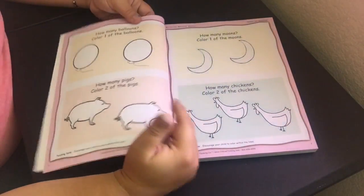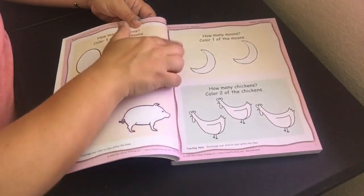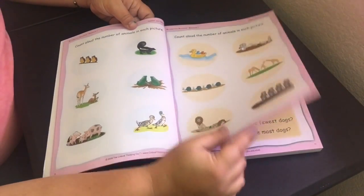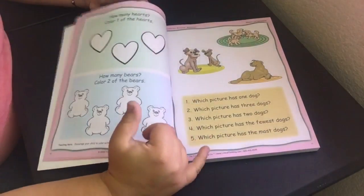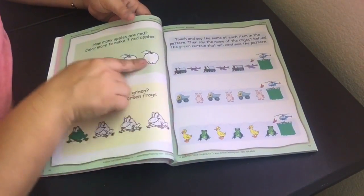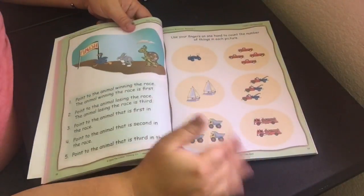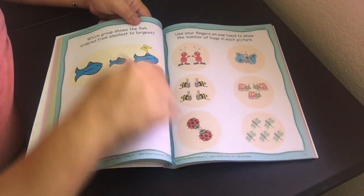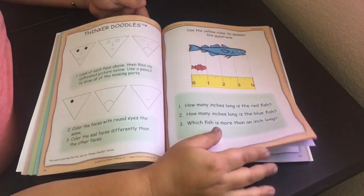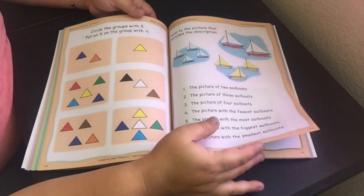And this book is a lot of logic kind of based activities. How many moons? Color one of the moons. How many chickens? Color 2 of the chickens. Count aloud the number of animals in each picture. And so obviously as you go on, it gets a little more difficult. How many apples are red? Color more to make 3 apples red. It says use your fingers on one hand to show the number of bugs in each picture. So it's a very, very basic introduction to numbers and counting, colors and shapes.